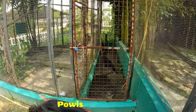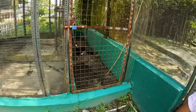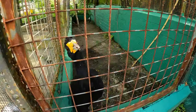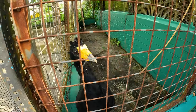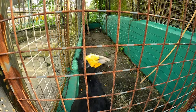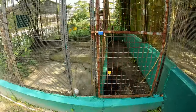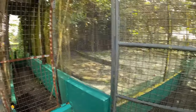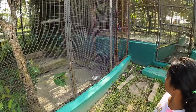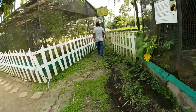Why is this one locked out of his cage? A lot of persons would hunt these birds for food. Mama, that bird is dangerous. Hello, Miss Powis. It seems as though he or she came to say hello. And it's not expensive to come here, guys. Just $100 for children and $200 for adults, and it's a very nice experience. Why are you locked out of his cage? Oh, he's probably being a bad boy, or a bad girl.